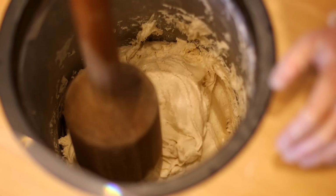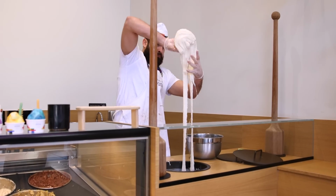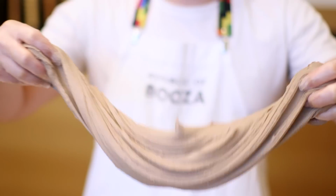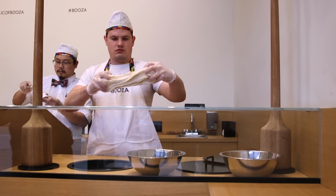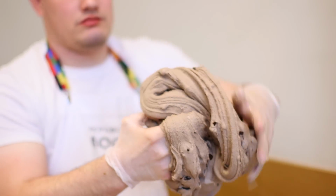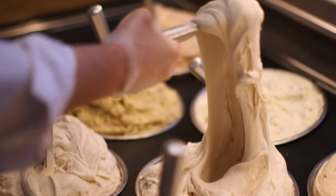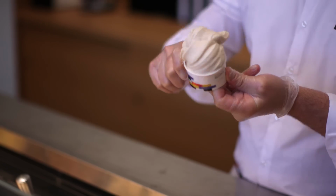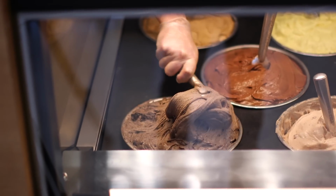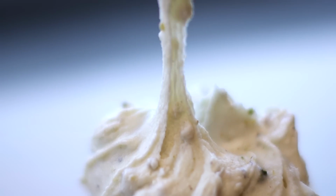Booza is not just about scooping ice cream into a cup and eating it. There's also the theatrical aspect and creating that experience for the customer to see. We do it at the start of the day, throughout the day, and I'd be lying if I said it wasn't tough, but really every customer deserves and needs the full Booza experience. Sometimes it's fast, sometimes it's slow, and sometimes you have no idea what you're going to get. But ultimately, it all works out in the end.